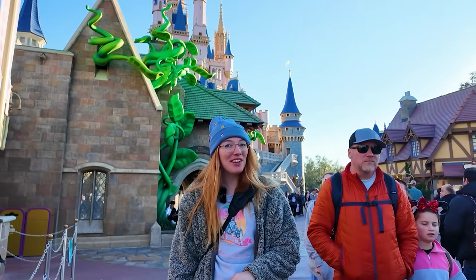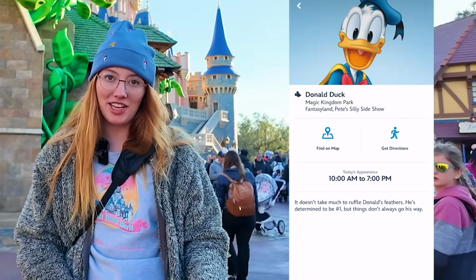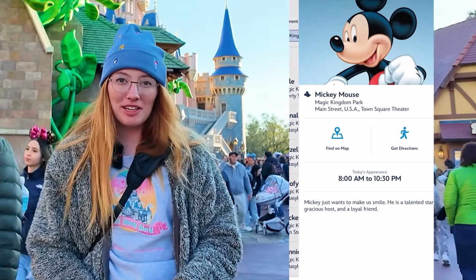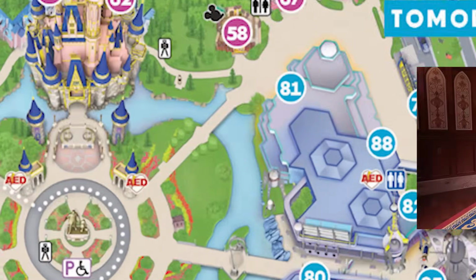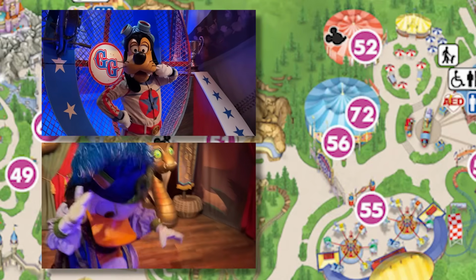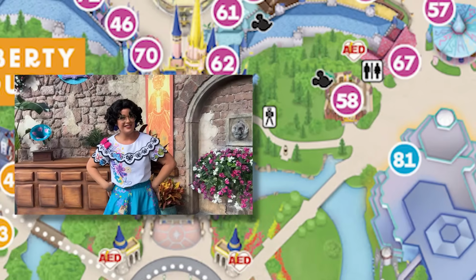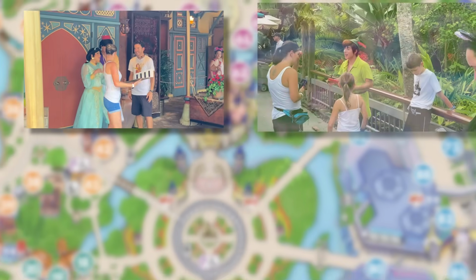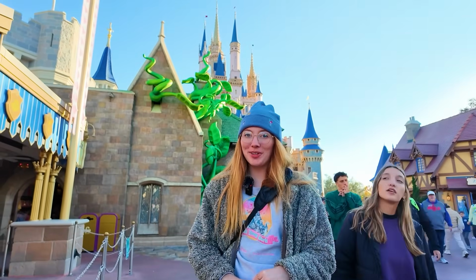You can also come face to face with characters from beloved Disney stories. In addition to the character restaurants we talked about, there are also character meet and greets all around Magic Kingdom. You can find these in the My Disney Experience app. The most popular include meeting Mickey at Town Square Theater, the princesses at Princess Fairy Tale Hall, Mickey's friends over at Pete's Silly Sideshow, Ariel at her grotto, and Mirabelle at Fairy Tale Garden. And you can also keep an eye out for Aladdin and Jasmine, Peter Pan, Winnie the Pooh and Tigger, and more.